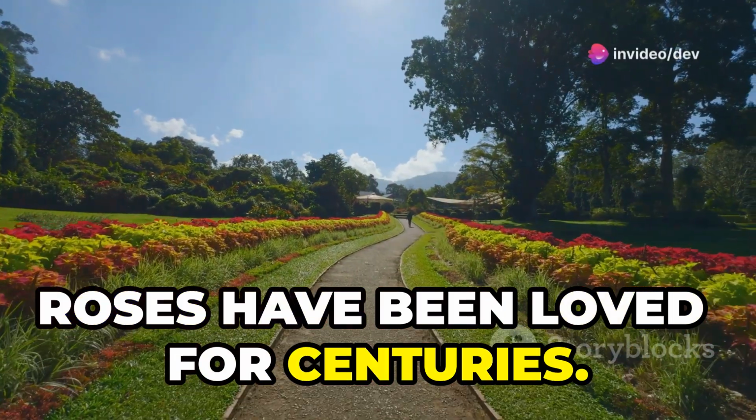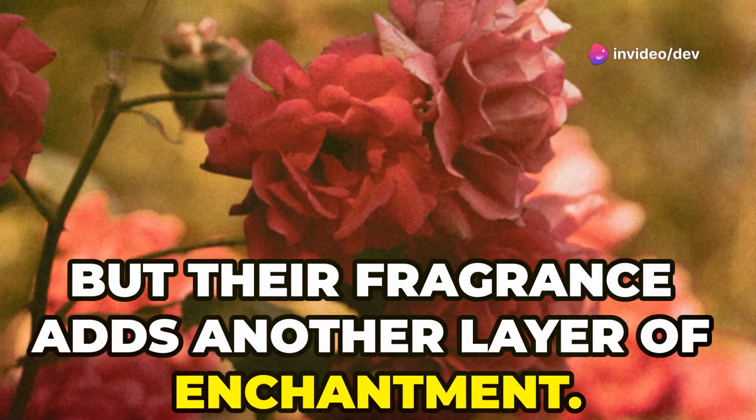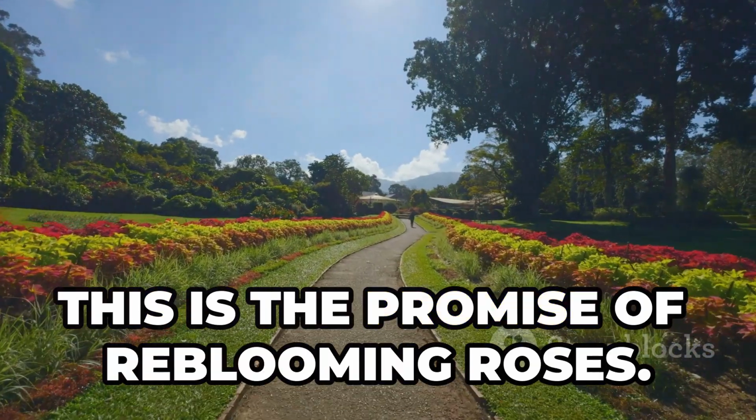Roses have been loved for centuries. Their elegant beauty captivates us, but their fragrance adds another layer of enchantment. It's a feast for the senses. Imagine a rose that blooms not just once, but again and again. This is the promise of reblooming roses.